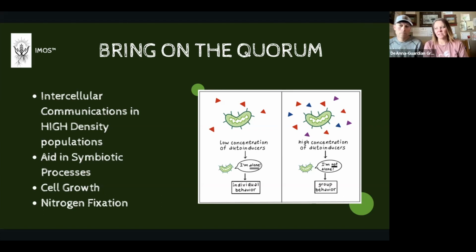And cover crop seeds can be purchased naked, right? And so you can apply biology and get it out there on a diverse mix of plants that support this whole community, in huge numbers. Yes, in huge numbers. And that'll bring us on to quorum sensing.